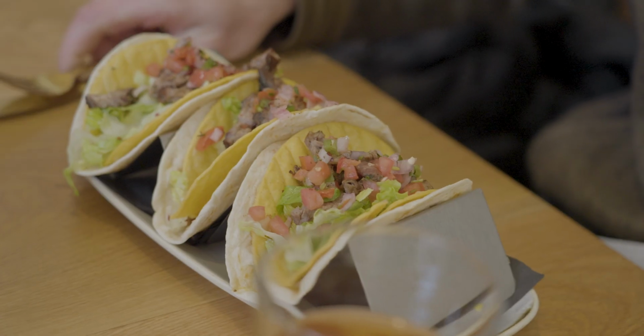That's Lady Nomada. My favorite is street corn. Reed's favorite is the carne asada. So let's go on and take a look at the menu.